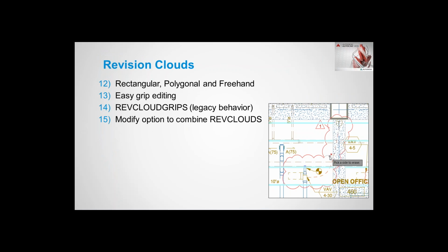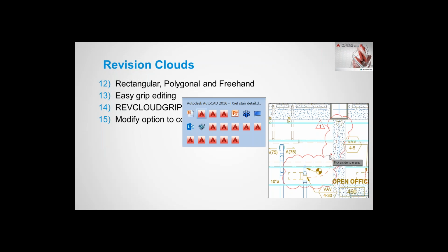All right, revision clouds. So revision clouds came from a LISP routine that was an Express tool called RevCloud, right? And then it grew up and became a real-life AutoCAD command. But it wasn't the easiest to use, and it certainly was not the easiest to edit. So in AutoCAD 2016, yay, they gave us a real RevCloud command that works way better than the old one, especially when it comes to editing. Just in case you don't like it, I don't know why you wouldn't, just so you know, there's a system variable that allows you to put it back. RevCloud grips.